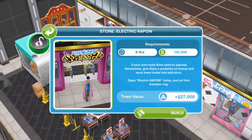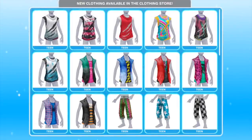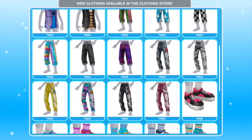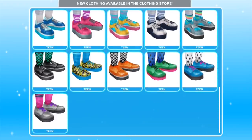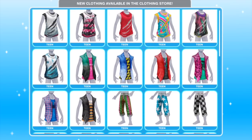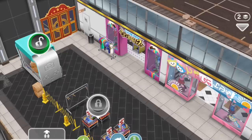Alright, electric kapow. If your teen male Sims need to express themselves, give them a pocket full of money and send them inside this wild store. 8 hours and 135,000 simoleons. Man, these are some really bright colors. What are these shorts? That's funny. Well, what are those socks? Kind of a mix between the 80s and the 2000s, I think, in the whole fashion that we've got. Yeah, like if your Sims want to walk around dressed like boy band members, cool.